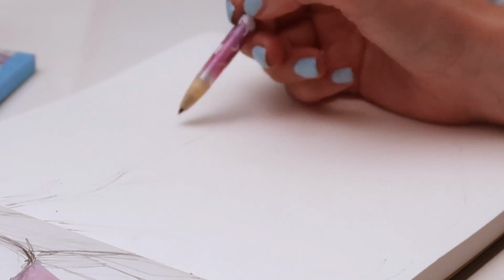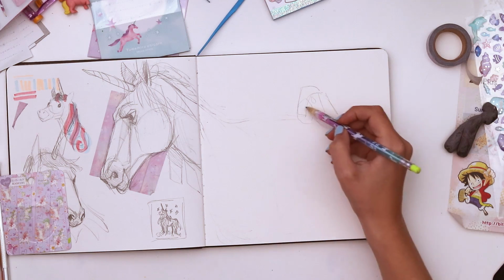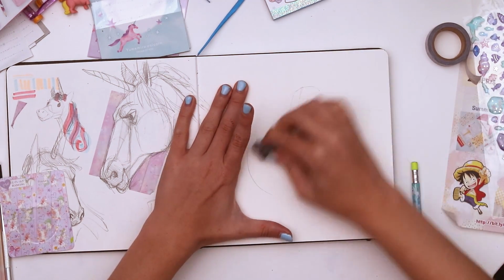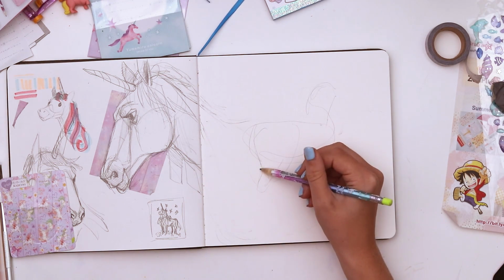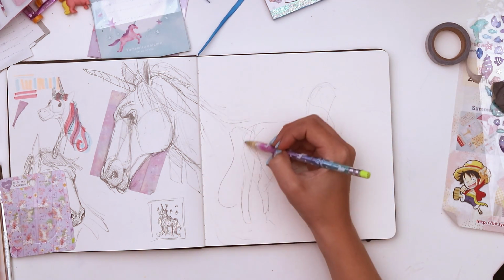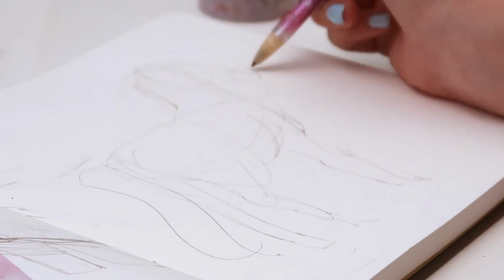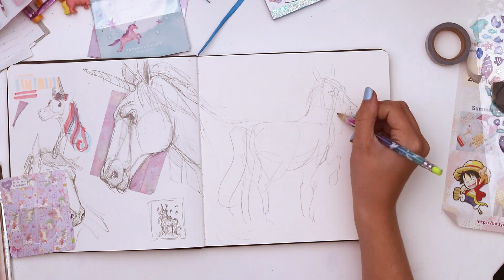Maybe the head. Here-ish. Eye. Mouth thing. Probably should have sketched the rest of the body first. Not working. Let me try and fit it on the page. Then take what I know about drawing the head, pull it in here. Should we pull one of the legs up a little? That's kind of cute. Like the neck's not long enough.